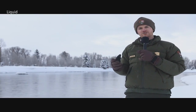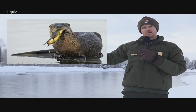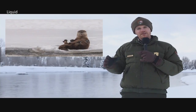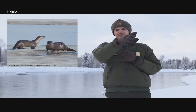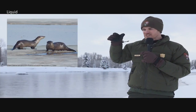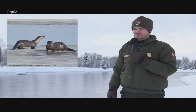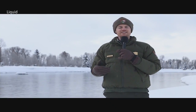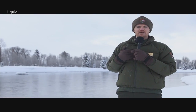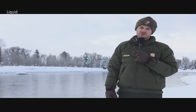Now, river otters are carnivores, and they'll spend most of their time in and around the water, but they can also be found on the banks of the Snake River. They usually travel in family groups, and they can be seen wrestling on the banks or in the water. And even this time of the year, when there's snow on the banks, they'll make slides that go down into the Snake River, which is really fun. Now, river otters are very sensitive to pollution, which is important for us here in Grand Teton because that allows us to measure the health of the river and the ecosystem.